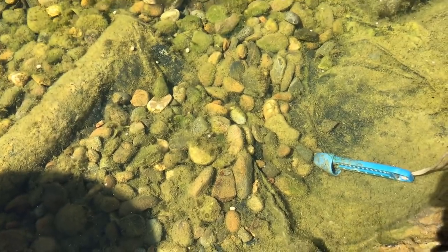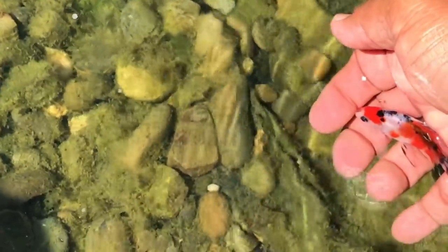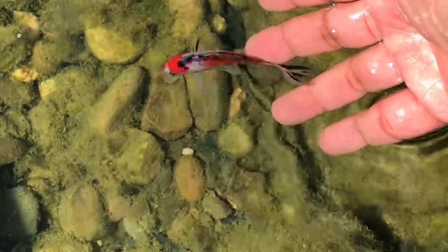Just like that. See, a couple seconds for you and a whole hour for me. So let's go ahead and release these beautiful gems into Tiki Falls. Joey Keys, you ready, brother? Let's go. All right, my Ohana, so the first beauty that we're gonna release into Tiki Falls, look at this beautiful Shibukin goldfish. There you go, buddy.